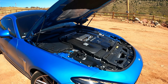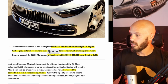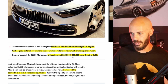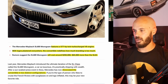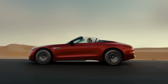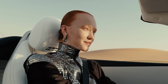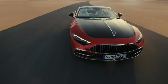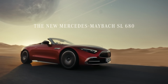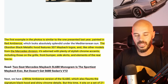So you've got logos plastered everywhere. The convertible redefines how much branding is too much. It could cost around $250,000, which is $65,000 more than the standard SL63, showcased in two different configurations from Mercedes. The first example in the photos is similar to the one presented last year, painted in red ambiance. The obsidian black metallic hood features 307 Maybach logos, and like other models from the Mercedes division, it's adorned with plenty of stylish chrome accents, which I think suits this car.